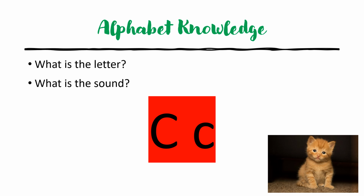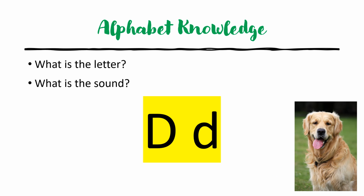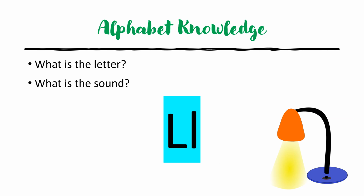What is the letter? C, what is the sound? K. What is the letter? B, what is the sound? B. What is the letter? D, what is the sound? Duh. What is the letter? G, what is the sound? Guh.